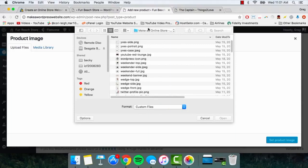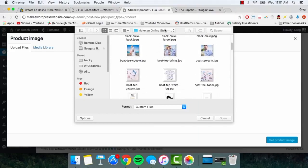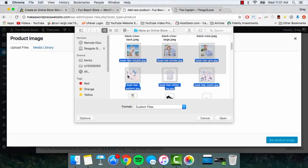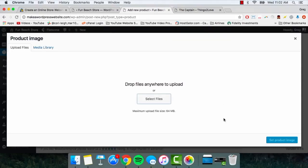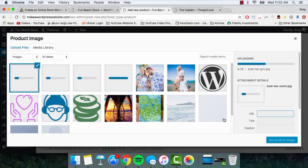All right, and we're already in the right folder, Make an Online Store 2017. I'm going to sort by big photo. And then we can just get all of our captain stuff. So I'm just going to drag and highlight and click Open. And when we do that, we'll upload all 6 photos. Notice how they're fun, they're people photos, they're outdoors. It can make a big difference to set the mood and position yourself as fun and bold and different. Even if it's just a simple product like a t-shirt, it can make a big difference for your profitability.